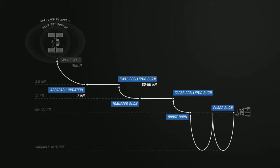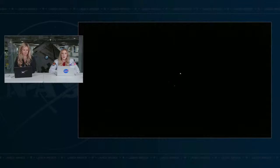And you did just hear those words that the approach initiation burn is complete and was successful. So this maneuver does move Dragon inside one of two checkpoints around the station that requires a set of go, no-go polls with the different control teams.